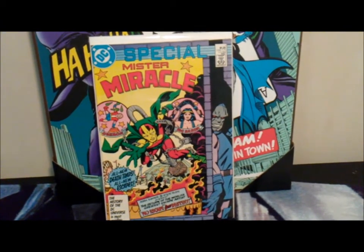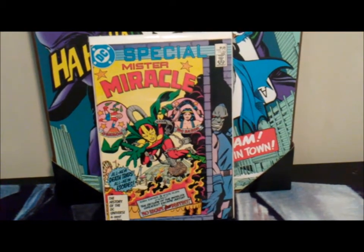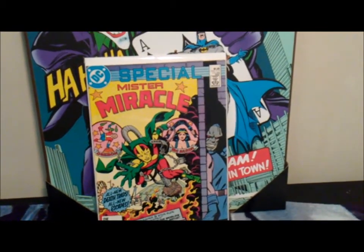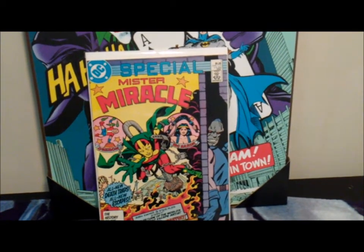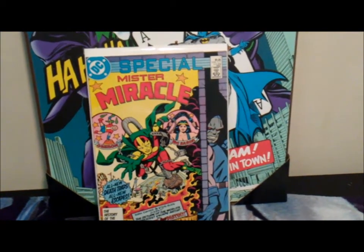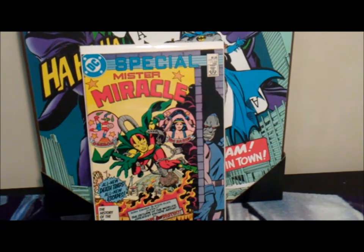That was the second time I had visited the flea market. And I like Mr. Miracle, man. I really do like him. I like Big Barda. I like the storyline where Superman almost made a porn tape with Big Barda. Definitely looking for that book. And then you see Darkseid creeping from the side. Very cool, man. I couldn't thank the guy enough for throwing this in for free.